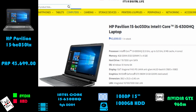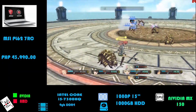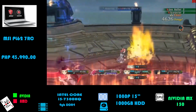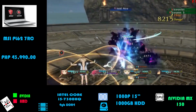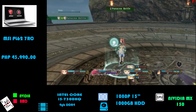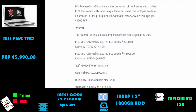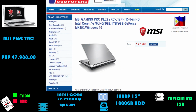And this is really great, especially if you're into content creation, with a red and black color scheme. So we go on to another laptop that is similar to the HP. This one is actually a new GPU from NVIDIA, where this one is the MSI PL62-7RC. This is a really great device, especially for content creation. This is the step up from the previous 940MX GPU, with the Core i5-7300HQ with 4GB of RAM, a 1TB hard drive, and the heart of this is the NVIDIA GeForce MX150. This one costs around 43,999. But if you are into the performance side, we have the Core i7 variant for around 47,999.